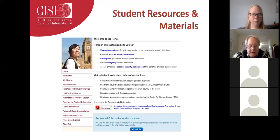This is what the portal looks like. Once you have access and once you are enrolled, you will be able to go to the portal. From the portal, you are able to do things like view and print your ID card. You can purchase an extra month of insurance for personal travel that is either directly before or after your study abroad trip. You can look at your online account information. You can obtain emergency contact information. You can also update your itinerary. And also, if there is an emergency, you can mark a link that you are safe. You basically check in and say that you are safe during emergencies. I'll get to that in a second.